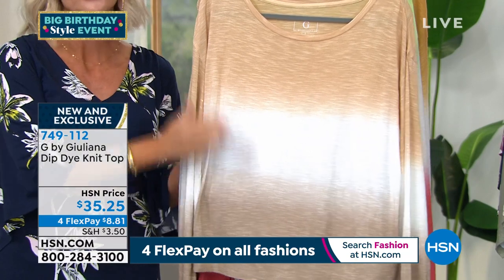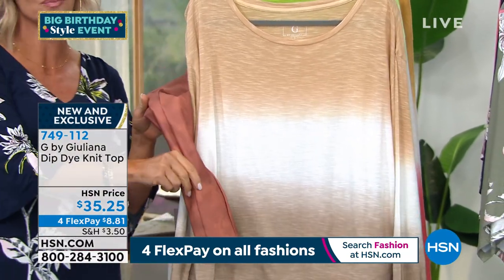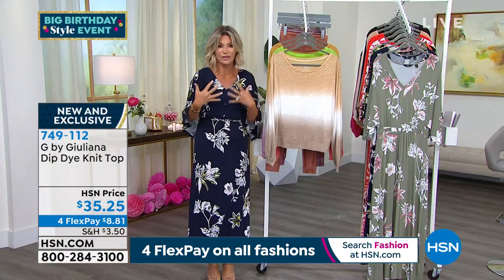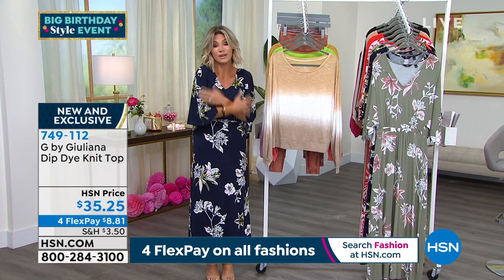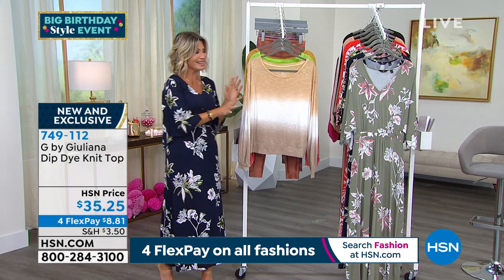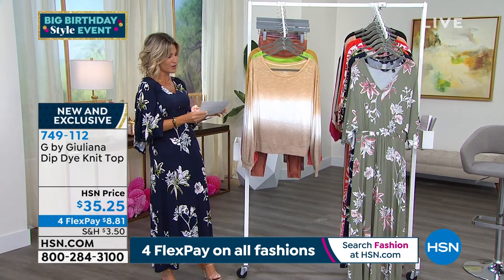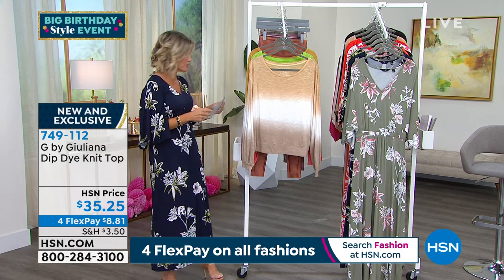Brand spanking new. You've never seen this before. We're going to be talking about some amazing pants that you can wear with this if you want to. This is great when you're done with yoga and you're a little wet, and you want to put something over it that's going to keep you nice and cool, but still give you the coverage. This is going to do it for you. I'm glad that everybody loves it. It's brand new, it's exclusive. So if you'd like to pick it up, we have it for you. It's dip dyed, a soft, soft knit. So thank you for your orders on that.